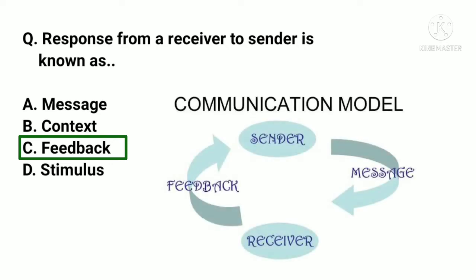Response from a receiver to sender is known as A. Message. B. Context. C. Feedback. D. Stimulus. And the correct answer is C. Feedback. Information sent by sender to receiver is message, and from receiver to sender is feedback.